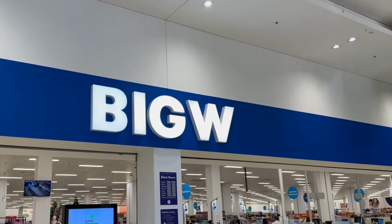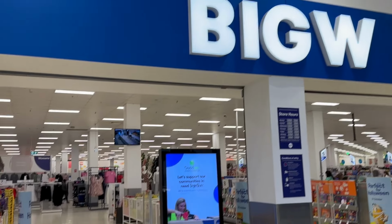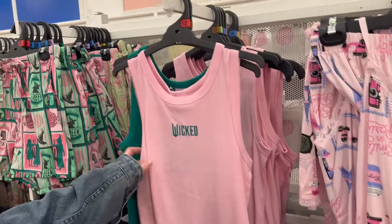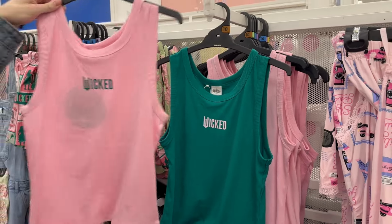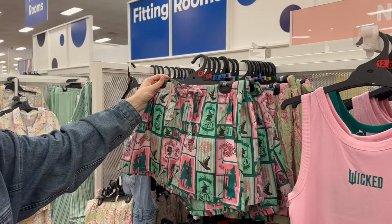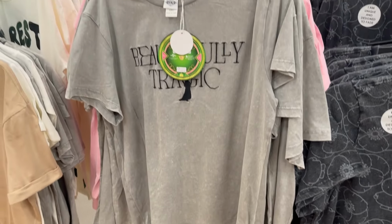We went to another BIGW the next day to see if there is more merch at this store. Wow, look at these wicked singlets. They are so, so cute. We're gonna get them. Oh my god, look at the shorts. They are so freaking cute. This shirt is quite cute though, but I think we're gonna go for more pink and green.